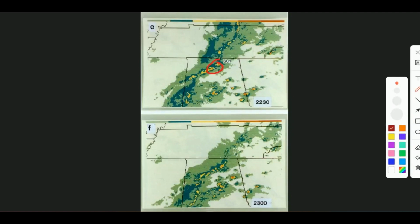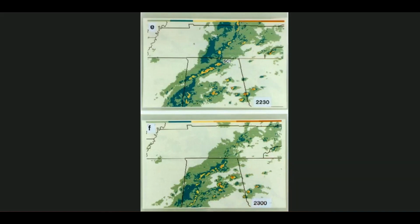to describe this evolution. One of them is called a line-embedded supercell, which is just a supercell that is embedded in a squall line and still maintains the supercell characteristics and can still produce tornadoes. By 5 p.m. in this bottom image, you have storms that continue to track to the east across Alabama and eventually move into Georgia. You can also see some other discrete elements continue to develop ahead of the squall line and also form along another prefrontal trough axis that is developing across Alabama and Georgia. And so those produce the significant tornadoes across Georgia later that night that we saw earlier in this video.